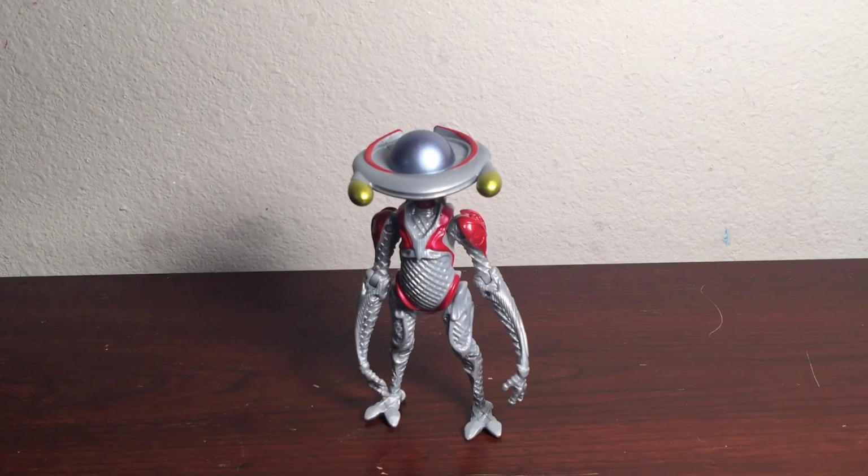Today I have my very first 2017 Power Rangers movie figure review. Today I will be looking at Alpha 5. Now this figure was released in early 2017. He is a general release, and his suggested retail is about $9.99.